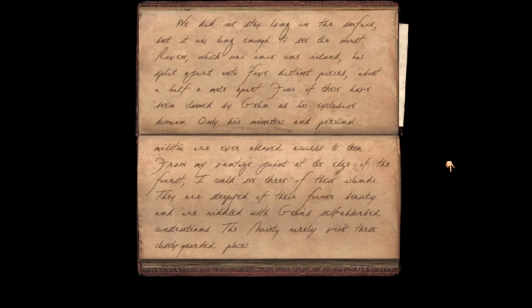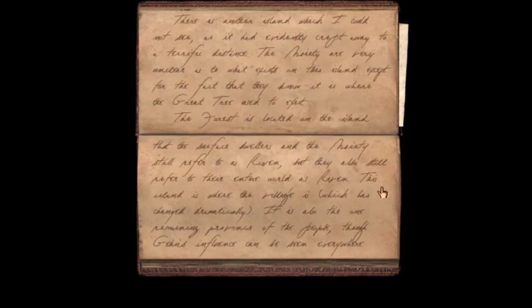From my vantage point at the edge of the forest, I could see 3 of these islands. They are stripped of their former beauty and are riddled with Gen's self-absorbed constructions. The Noyati rarely visit these closely guarded places. There's another island which I could not see, as it had evidently crept away to a terrific distance.